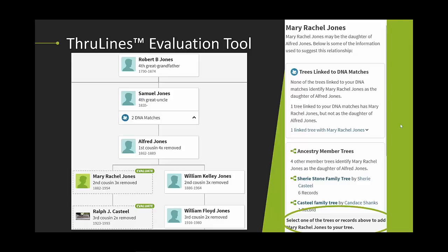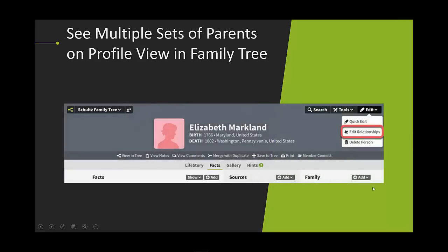Okay, speaking of trees, let's move over to some of the new features in trees. The big one that was released in the last few weeks was the ability to see multiple sets of parents when you're on the profile view in your family tree. Now, this is a feature that some of you may not even be aware was already sort of available. So the first few screens here, I'm going to walk through what's always been available, and then the last screen, I'm going to show you what the new thing is.